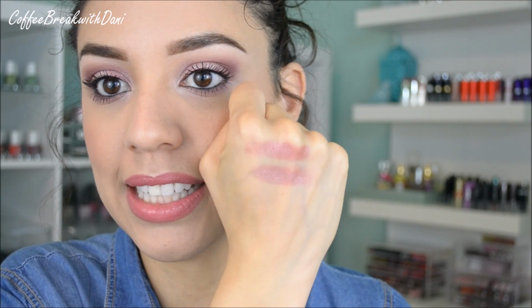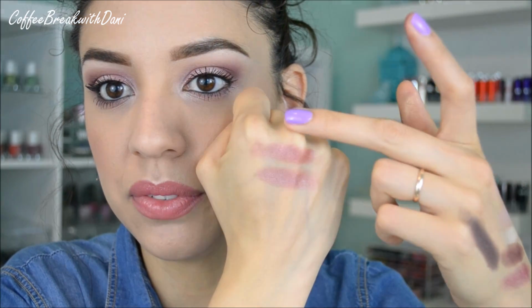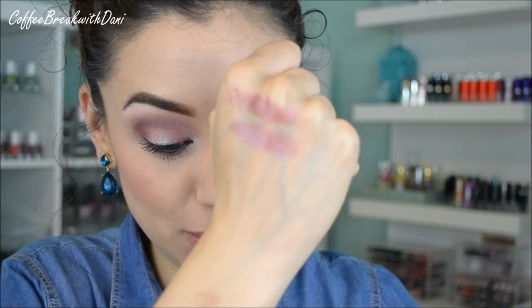There is a side-by-side of the two. The one on top is a Reveal 2, and the one on bottom is the one from Urban Decay. And I will have to tell you guys this, I didn't think I would, but I like the one from the Reveal a little bit more.